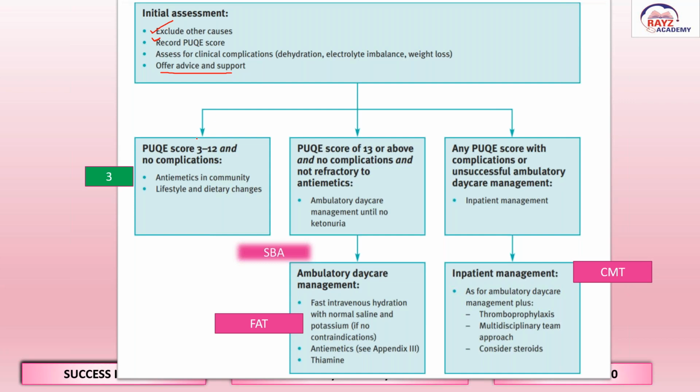If the PUQE score is 3 to 12 and there is no complication, then antiemetics can be given in the community. And we can just go for lifestyle measures and the dietary changes. If the PUQE score is 13 or above, but there are no complications and the patient is not refractory to antiemetics, in that case, ambulatory daycare management can be done until there is no ketonuria. Provided there are no ketones in the urine and the PUQE score is 13 or more, but there shouldn't be any complications and the patient shouldn't be refractory to antiemetics and there shouldn't be any ketonuria. In that case, we can give her ambulatory daycare management.